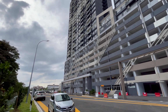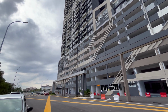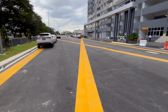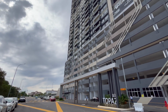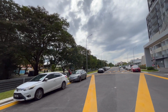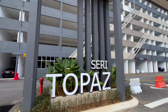I mean, looking at the entrance itself already quite surprising, quite nice. Although it doesn't have like a very big guardhouse to prevent anybody from going in. It's a rather open space, but the driveway over here looks like it's just recently tarred up and it's actually quite smooth lah. So yeah, very interested to really see what Seri Topaz looks like today. But in the meantime, we'll just walk around the area, just kind of know a bit of demographics and see who typically stays around this area as well. So welcome to Seri Topaz.